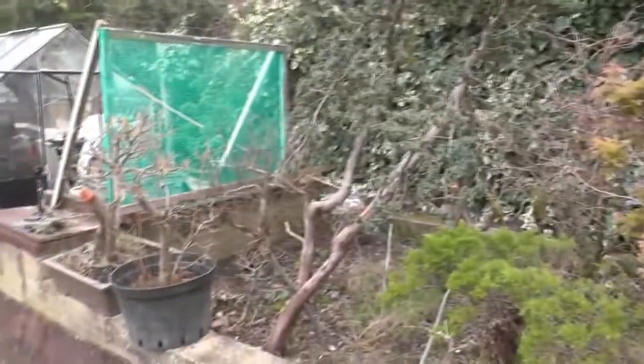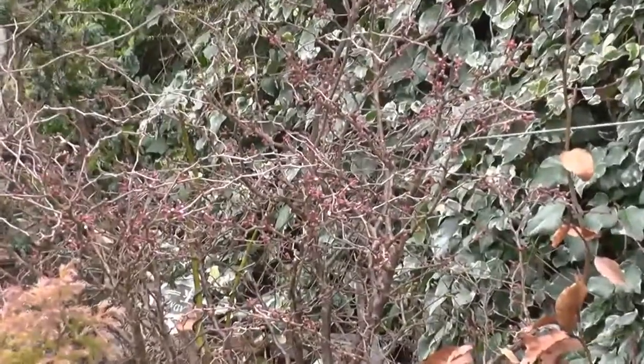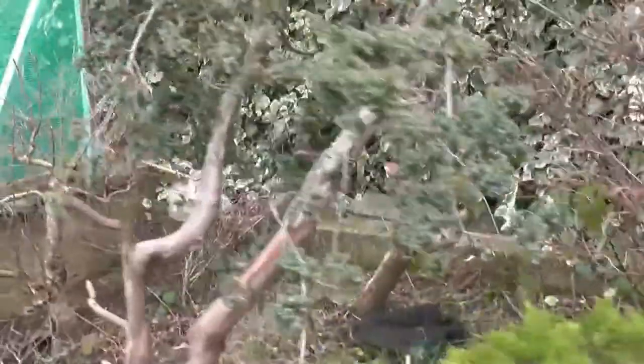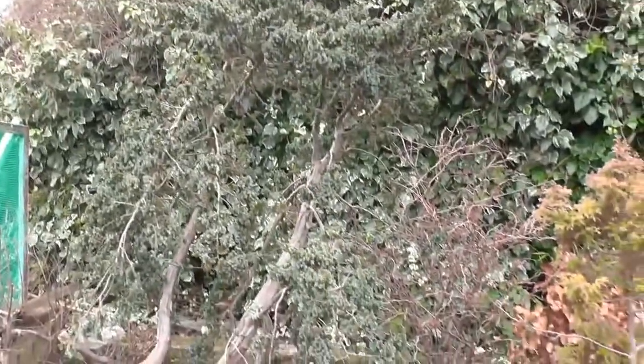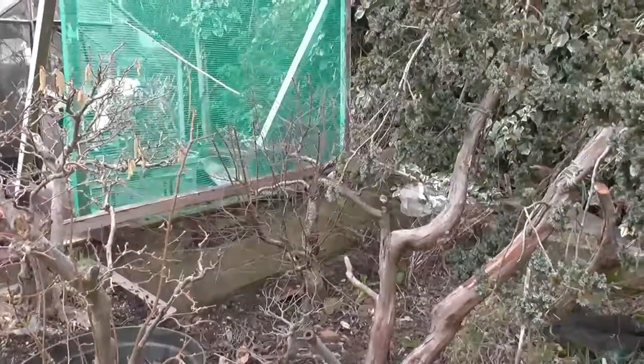This is my growing bed where trees are put in to the ground to thicken up. We've got this lovely arching maple. Got another beech tree there. Behind that is a Japanese prunus. That's Kojo no Mae, which is a cherry tree, flowering cherry. We have this big juniper. Behind it is a weeping willow that my brother put in the ground. We have a silver birch tree there. So that's a quick trip around the garden.